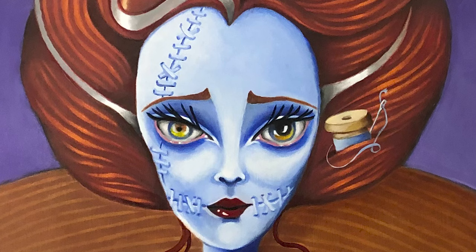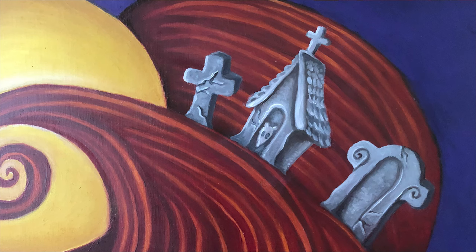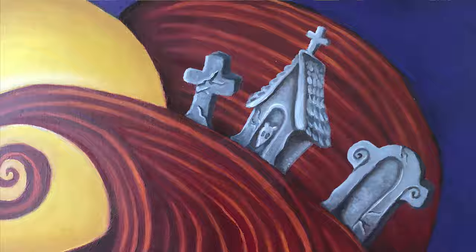I love her swirly hair. I love the pumpkins. Finally, I had to erase, like wipe the oil paint back twice on those pumpkins. And then they turned out great once I figured out which oranges I needed to be making. And the gravestones, they came off easy peasy. Love them. What could be better?